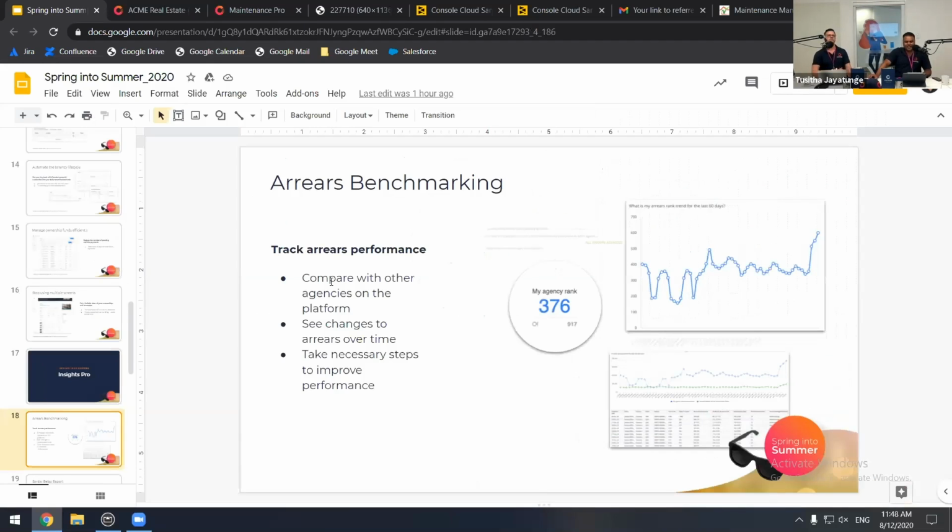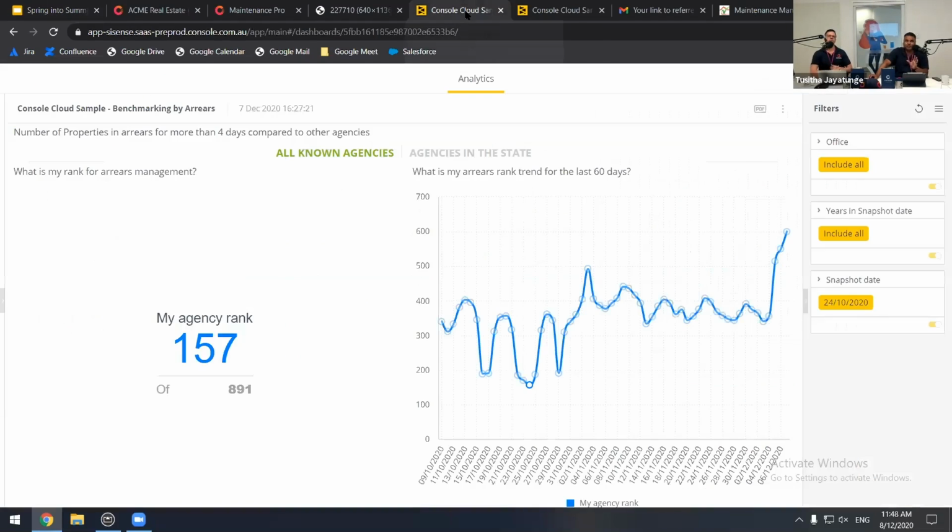So what I'll show you next is just a sneak peek into some of the new data-driven reporting that's coming very soon to Console Cloud. So all this is going to be released next month. I'm actually going to switch to a live environment so you can see this in action.